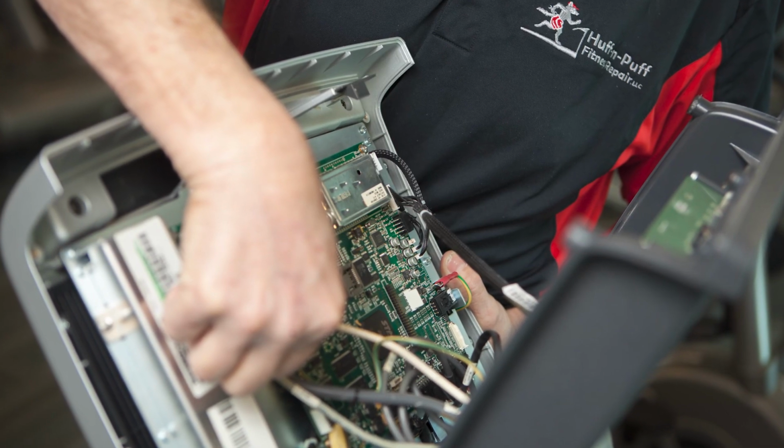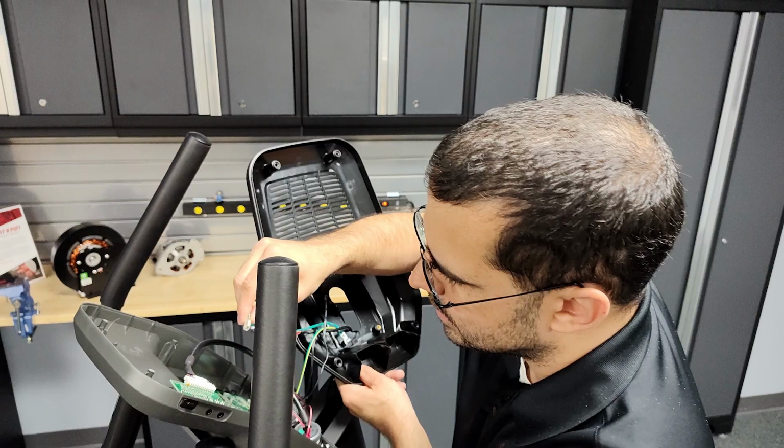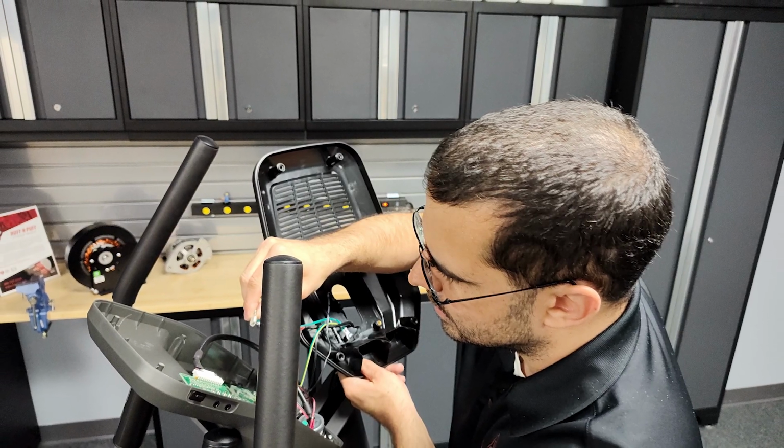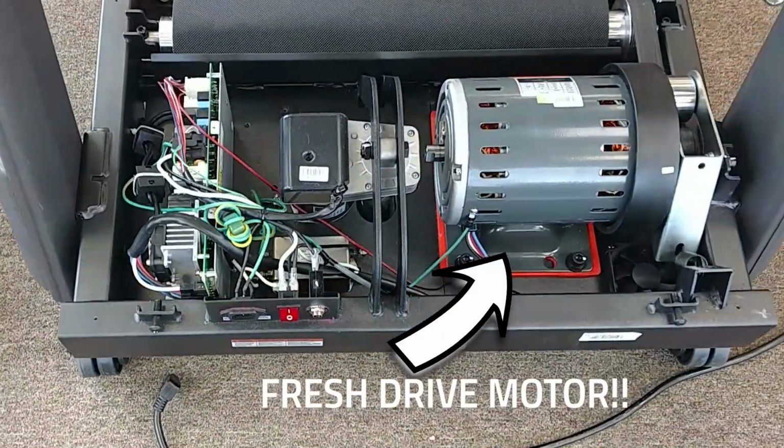Do keep in mind, depending on the nature of the malfunction, we may not be able to complete all PM tasks during the diagnostic call. For example, if a treadmill's drive motor has failed, it would be unsafe for your tech to lube the walking belt and deck. Naturally, this step will be completed when we return to replace the failed drive motor.